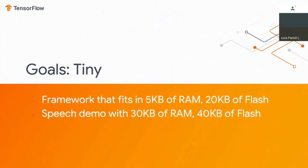So what are we trying to do with this? When we looked at what you needed to do to be able to run on these microcontrollers, it was actually kind of shocking for me. I didn't realize, until a couple of years ago, how constrained these microcontrollers were, and that every single kilobyte matters. So we knew we needed a framework that wasn't just a few hundred kilobytes of code size, but was down in the very low 5, 10, 15 kilobytes of code. And we needed models that were in that same sort of range too.